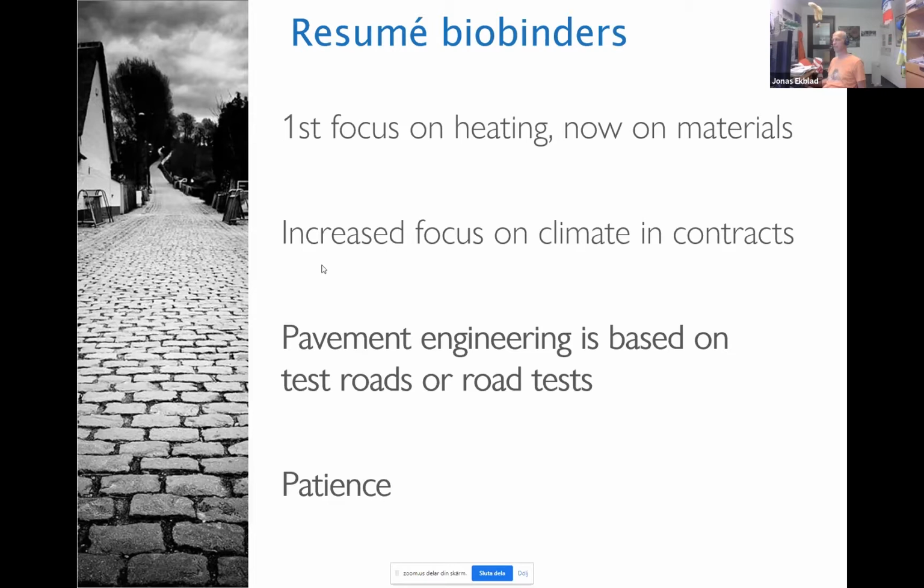Last, pavement engineering is based on test roads and road tests. We have to do field testing, and sorry, but that needs patience. It takes a while, unfortunately. It's a bit time consuming, which maybe Natacha could elaborate on.